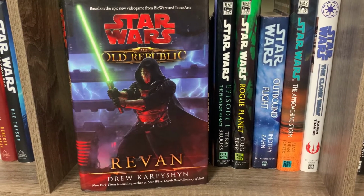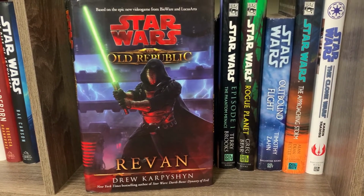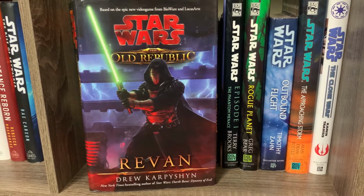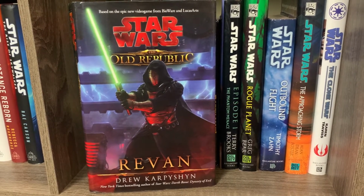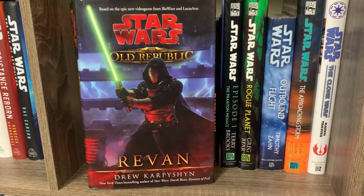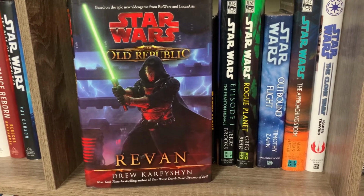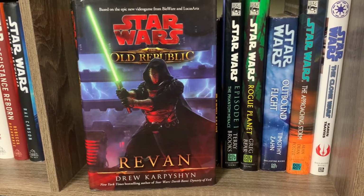Okay, so we're going to start the Legends section of my collection. Obviously, as you saw, and I said at the beginning, I don't have every canon book, and I don't really have close to every canon book, but I have the vast majority of them. With Legends, there are so many that I'm missing a ton of stuff, especially with the SFBC hardcovers. So bear with me, but this is the collection I have so far, and we're going to start with Revan.